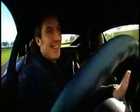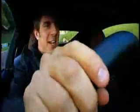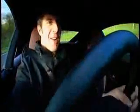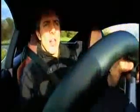Whoa, whoa. I've just fallen off. Nice work. So, as hard as I try, I can't make any ground on Tiff, unless it looks like he goes in a little bit too hot and the ESP kicks in, because it makes him understeer. It's almost a shame this ESP is so super safe, because I reckon without it, we'd be winning.